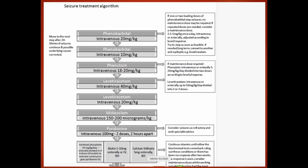However, that's not the case with every baby, and if in the acute phase, a loading and a second half loading dose of phenobarbital is not controlling seizure activity, as you can see, there are other additional options. Phenytoin, Keppra is increasingly used in this country for stopping acute seizure activity. And beyond that, in more extreme circumstances, we're looking at a midazolam infusion, which obviously is a benzodiazepine. And beyond that, I've cut the slide off at the bottom.